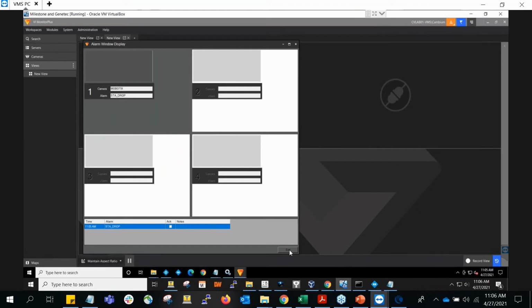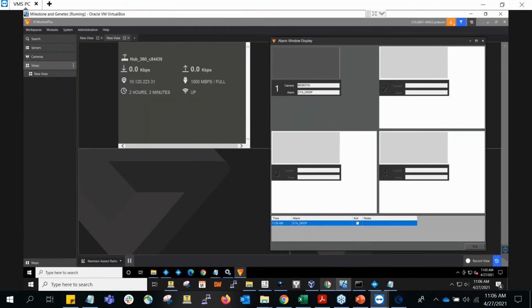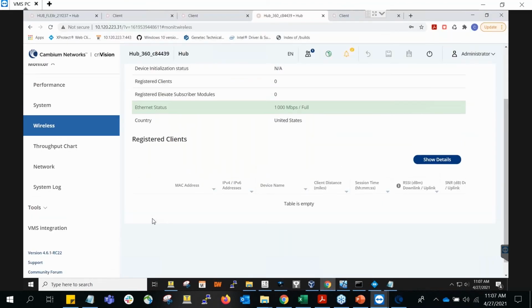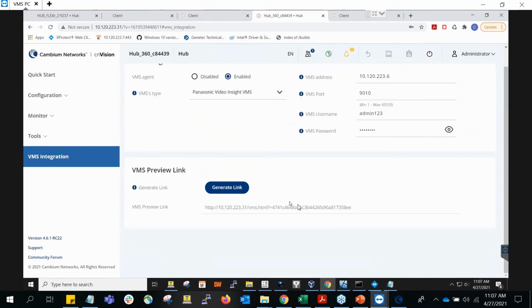So that's how the alarms work in CN Vision, sending it to the video management system. And as we wait, right after the client registers, we will see one more alarm saying STA_REG, saying that the station or a client has registered back to the hub. While that happens, let's talk about the other part which Sakit mentioned, the VMS preview link. And Sakit, if you want to take it.